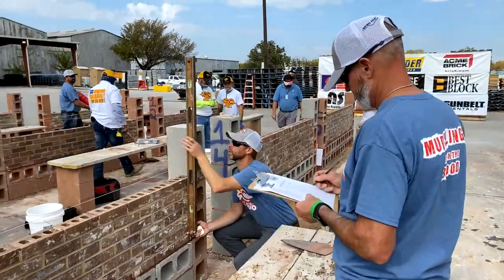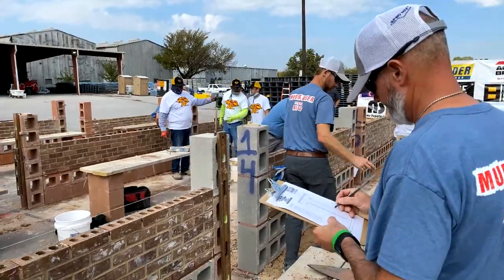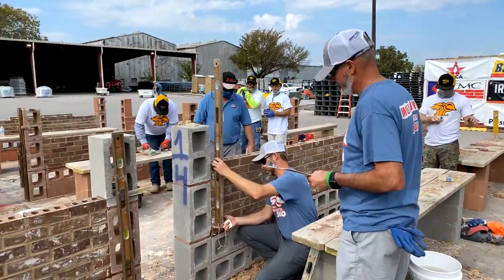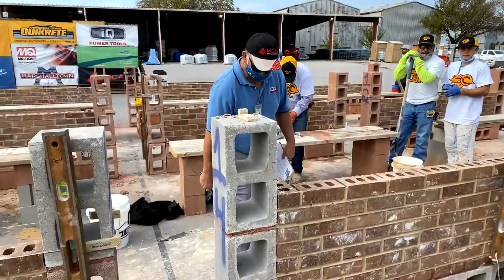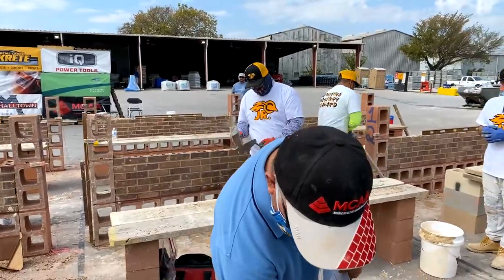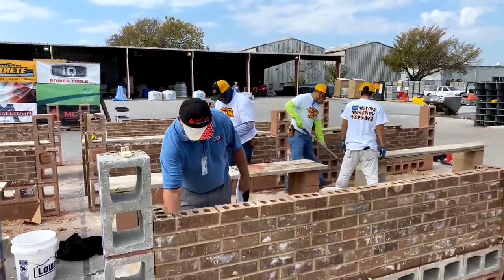A fine example of our judging here, Carson, checking for plumb, making sure that he's doing what he needs to be doing. Got Bud Johnson over here, one of our Grand Prairie Mason instructors. Super proud of his teams, I know.